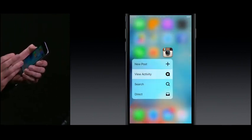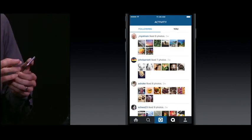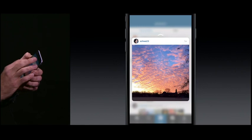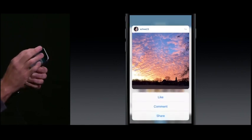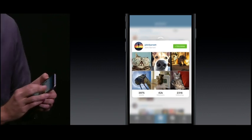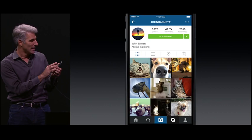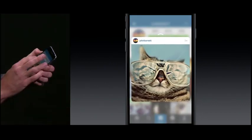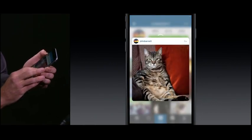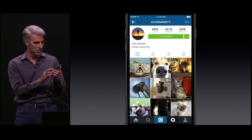I can jump right in to my activity feed. And when I'm in here with these little picture thumbnails, well, of course, I can peek right in. If I want to favorite or like one, I can do it just like this. Or if there's a person I follow and I want to see all of their photos, well, I can, of course, dive deeper and pop right in and take a look at these great images. It's just such a natural way to browse Instagram. And of course, they even made it play videos automatically.